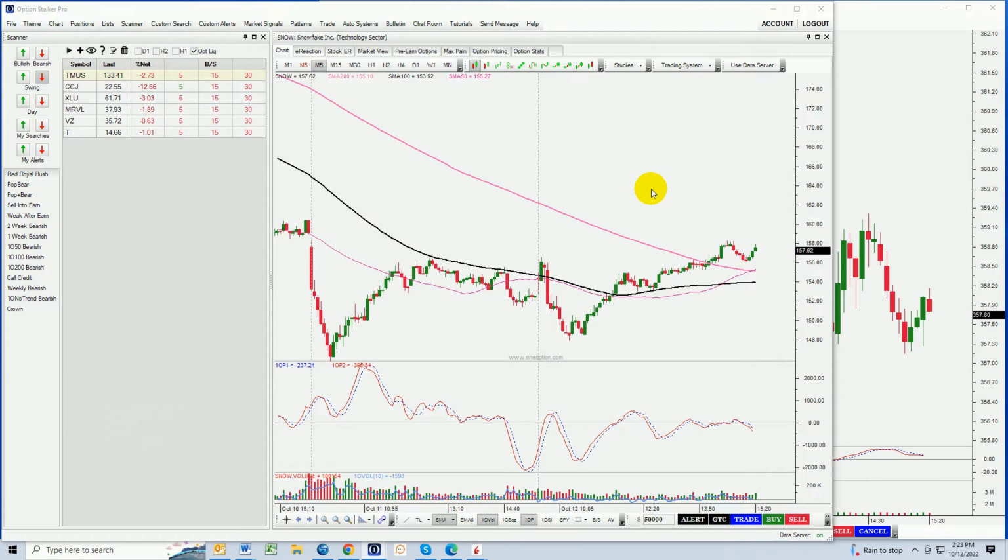It was SNOW, and it was a video that I just put out yesterday. And here's the price action. I said to short it on the open. That stock from that opening print dropped $10. If you stuck around, you shouldn't have. You should be taking gains of that magnitude right away.